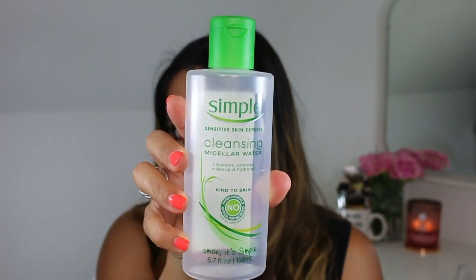My next item, I do have the Simple Sensitive Skin Experts Cleansing Micellar Water. This is supposed to cleanse, remove makeup, and hydrate. This is also very kind to the skin. This has no harsh chemicals, no artificial perfume or dyes. This is what she looks like.